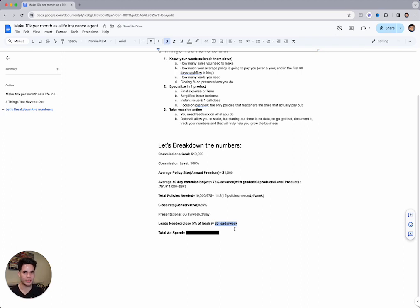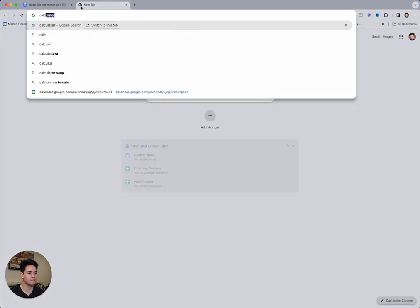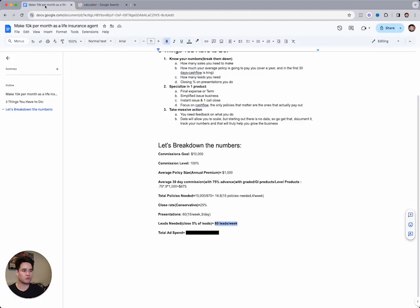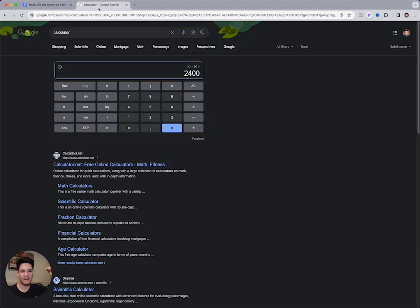This is why I preach, do not buy from lead vendors, because say for example, and I'm just gonna pull up my calculator here, right? Say for example, you're paying $30 per lead and you have to buy 80. Look, that's $2,400 a week that you're gonna be spending. You're gonna be spending $10,000 to be able to make $10,000. This is conservative, you're gonna have to spend close to $10,000 just to do that. This is why most people, you might be in this position right now, you're breaking even. You're not making money. This is why, because you're paying so much per lead, $25, $30 per lead.